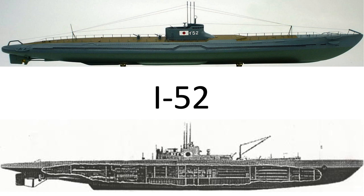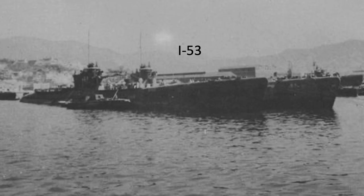I-52 is a large 2,500-ton class ASP transport submarine. Images of I-52 are not available. However, this is an image of its sister, I-53. It's about 4.5 times the displacement of a typical German Type 7 U-boat. It was considered the largest built and most advanced Japanese submarine of its time.